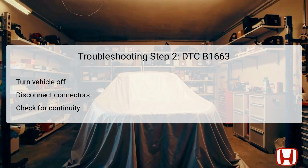For the second step, begin by turning the vehicle to the off-lock mode, which is essential for safely diagnosing electrical systems. Next, disconnect the body control module connector F, which has 36 pins, and the rear interior LF antenna 2P connector. Ensuring these connectors are disconnected is crucial as it eliminates any unwanted power flowing through the circuits while testing.